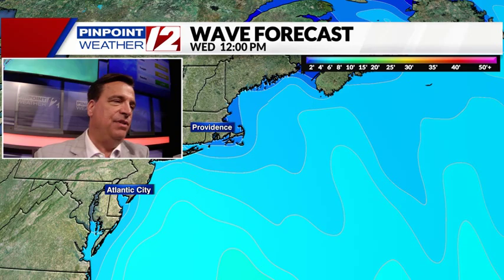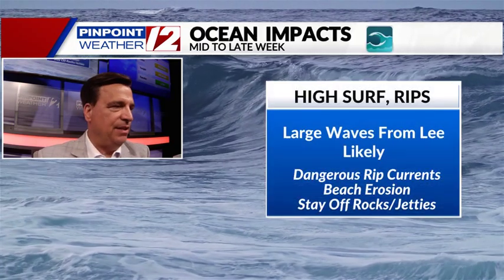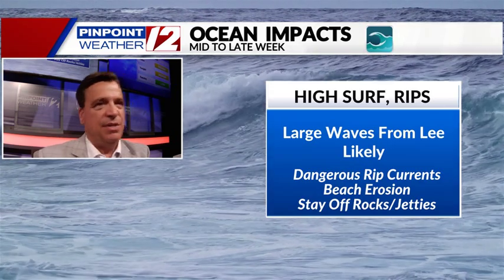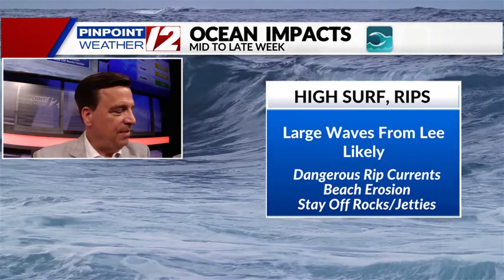Seas and waves, no surprise: as these storms pass offshore, there will be significant waves, surf and rip currents. This is going to be a factor by mid to late week. And unlike Franklin, which we had several weeks ago, these waves are going to be pretty significant, pretty large, offshore and coming onshore as well. We're leaning towards later Thursday, but especially Friday and into Saturday, for dangerous rip currents as well. This is something we'll keep an eye on.